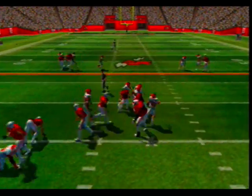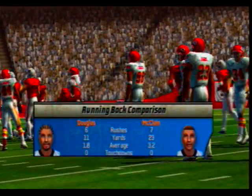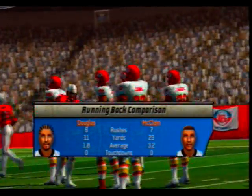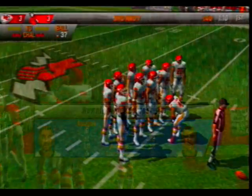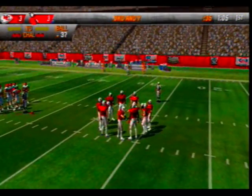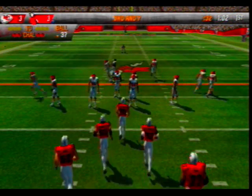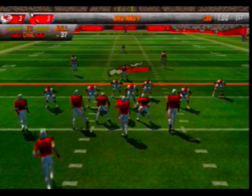Hand off to the tailback. They'll spot this one at the 37. That's three tackles so far for him today. So let's take a look at how this back compares to the opposition. Ball on their own 37. Ball on the 37-yard line. Let's go now.